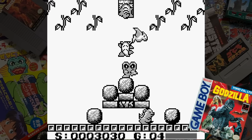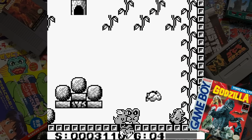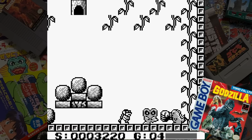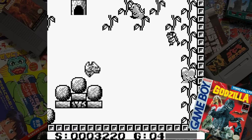Something about this game must have really resonated because half a decade later it came to America on Game Boy and was just titled Godzilla. The Godzilla and cutesy stuff was totally removed, except for the cute sprites, but otherwise it's the same game right down to the same problems.